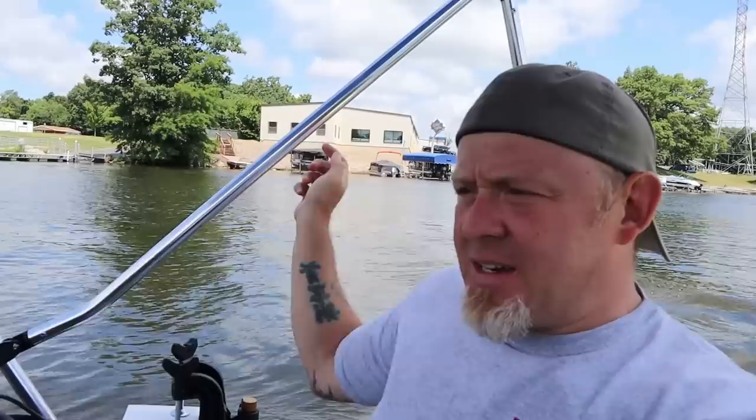Now you can see way over there is where the boat is. It's like 3 feet deep. So we're out here a ways, it's like 20 feet deep where we're at. Check out what we're looking at. That's what we're looking at today.